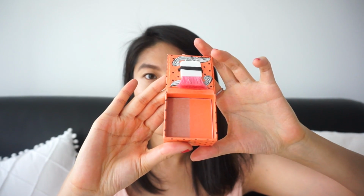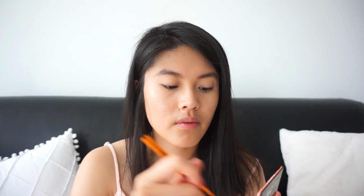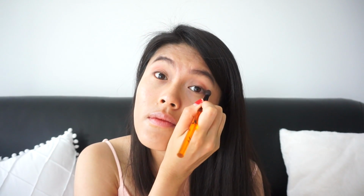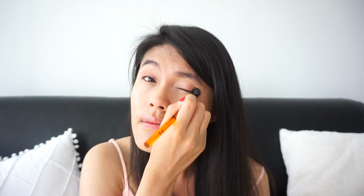Here is the Hard Candy Compact. It's a blush contour palette, but I'm going to use the two colors for my eyelids. I think it creates a very nice light wash of color. I'm just going to brush that lightly over my eyelids. I think it gives an unexpected pop of color when you swirl both of the contour and the blush colors together. I got this from Walmart years ago as well, and the shade is called Skinny Dipping.